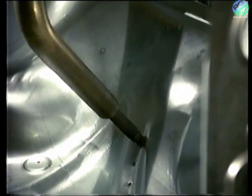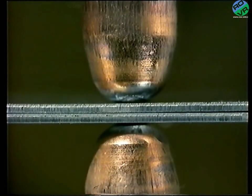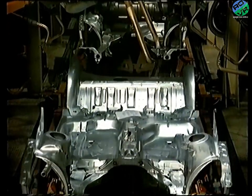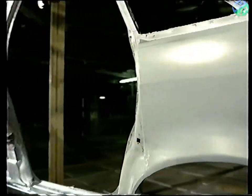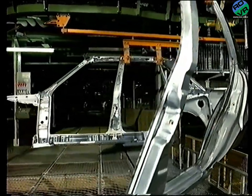The galvanized sheet steel panels are spot welded together for a strong final structure. The coating of zinc around the spot welds provides lasting protection against corrosion. Add-on sections are distributed to the correct assembly stations by computer.